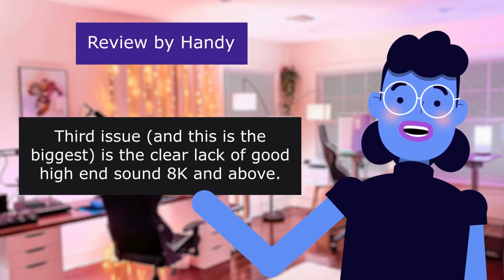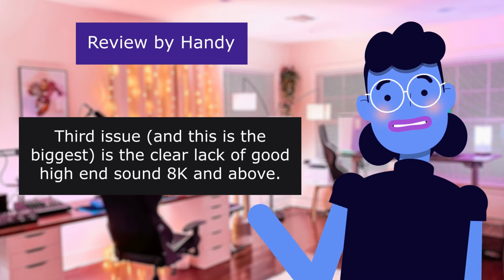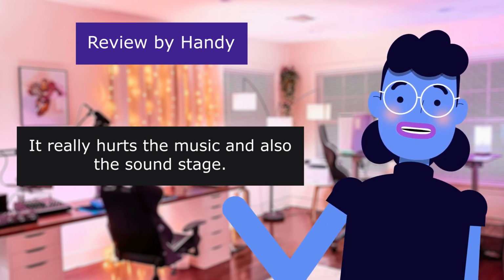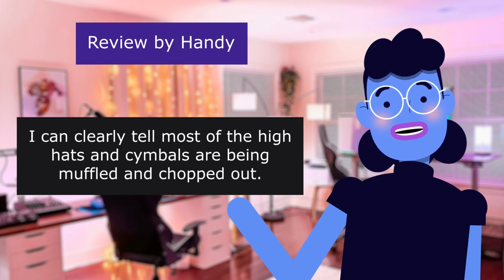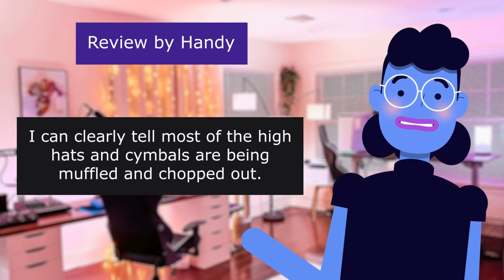Third issue, and this is the biggest, is the clear lack of good high-end sound, 8 and above. It really hurts the music and also the sound stage. I can clearly tell most of the hi-hats and cymbals are being muffled and chopped out.